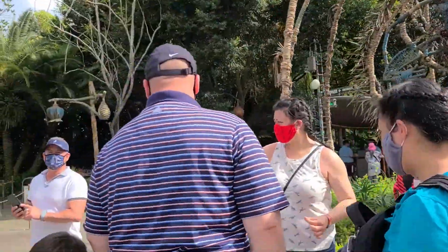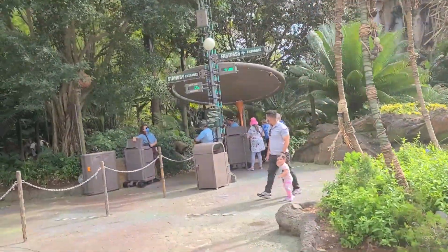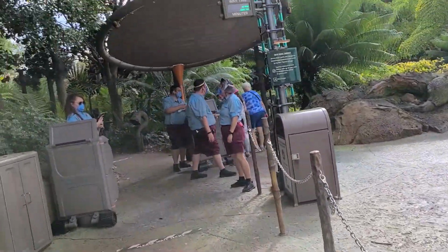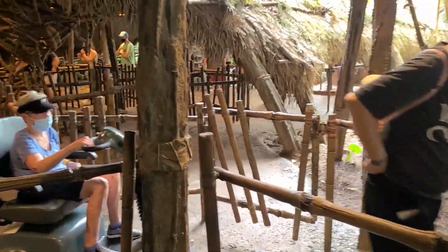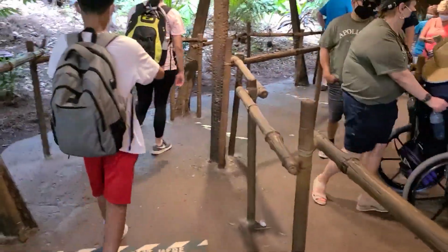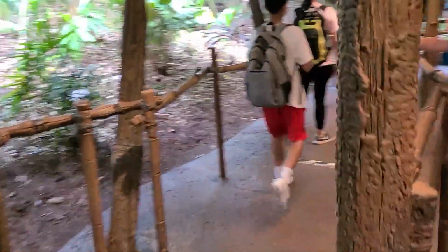Next attraction here is the river journey. Okay. Thank you. Interesting here, they made the lines wider. And so as you can see, if you have a wheelchair, you just go through the regular line like everybody else. I wish all the lines were like that. It would make things a lot faster.